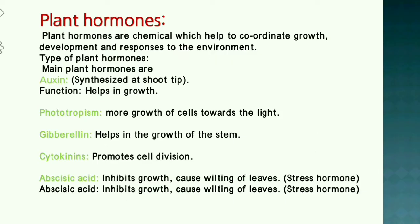Now coming to the plant hormones. Plant hormones are chemicals which help to coordinate growth, development and responses to the environment. Types of plant hormones. Main plant hormones include auxin, which is synthesized at the shoot tip. Its function is to help in growth. Phototropism, more growth of cells towards the light. Gibberellin, which helps in the growth of the stem. Cytokinins, which promote cell division. Abscisic acid, which inhibits growth and causes wilting of leaves. This is the stress hormone.